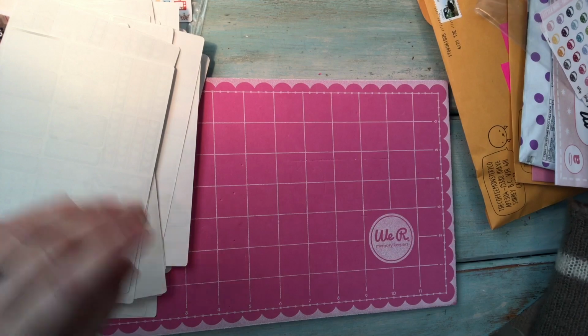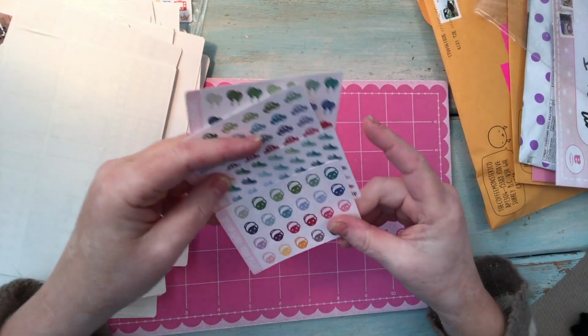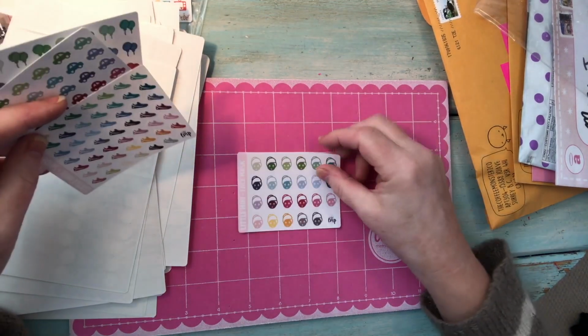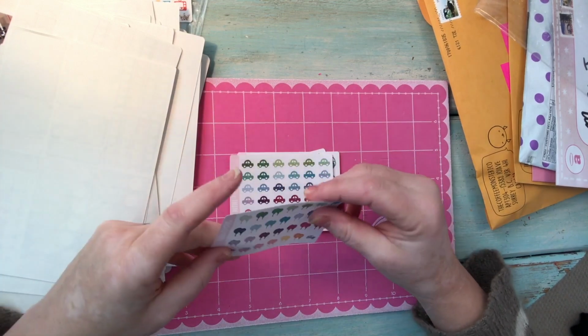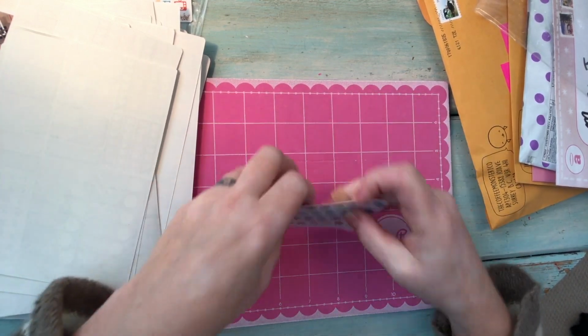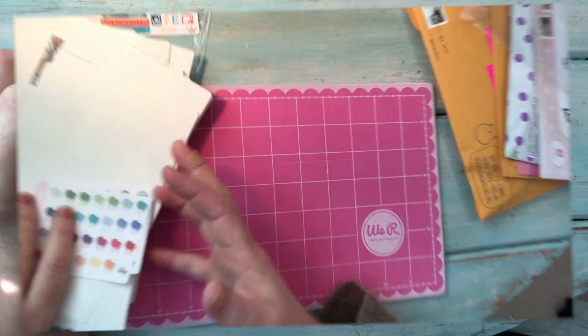Nope. I'm missing something. So those are the kits that I got from Little Miss Papery, and then I ordered some of her mini Mondays. So face masks, running shoes, cars, and balloons. And I think I have more coming. So this is what I got from Little Miss Papery.